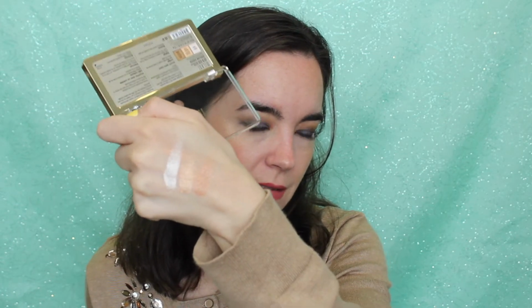I did wet my brush first because I wanted a lot of highlight. But this is really pretty. It has 3 shades: the gold, rose gold, and then the white one. Again, the rose gold isn't necessarily my shade, but I still want to try to wear it sometimes.